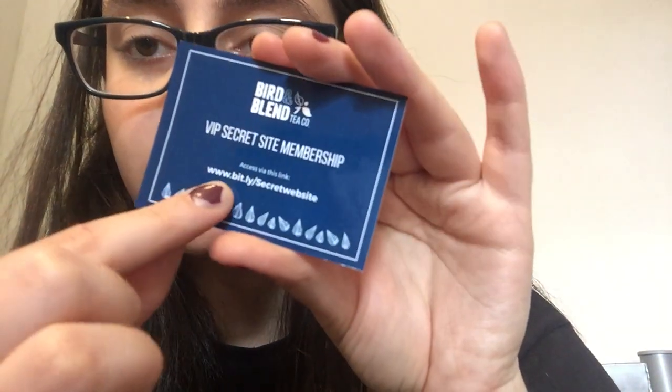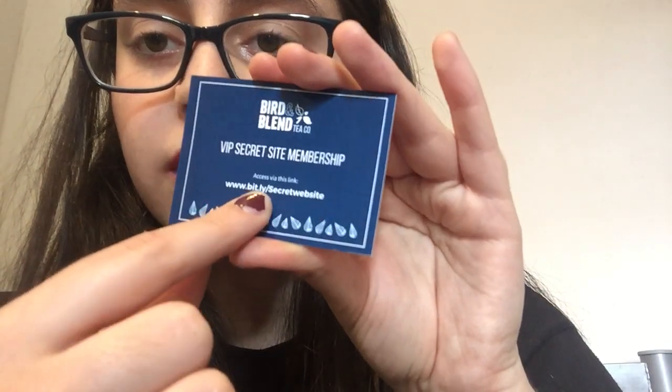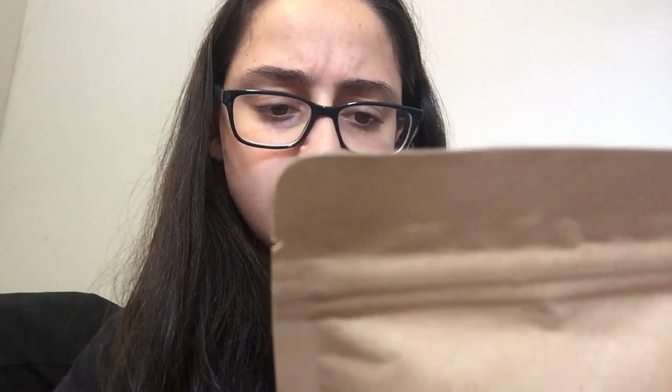It is www.bit.ly/secret-website. And it's pretty good. There are quite a few teas on there. There's some Valentine's Day specials on there, like Cloud9. I actually picked up 3. So I got Crush and Blush, and it is a oolong tea. I love oolong teas. I feel like I don't have enough oolongs.